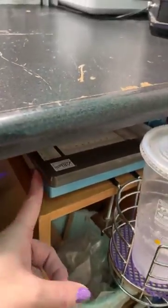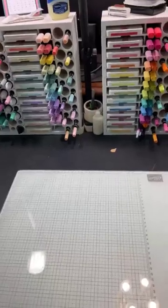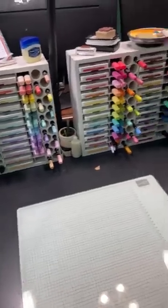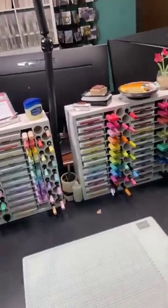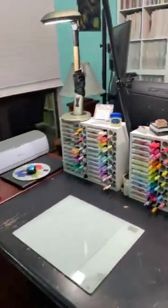And then I have my trash can, a whole bunch of paper pumpkins that I will put together, I promise, and my cutting, my trimmers, my drink, and then that's where I sit. So hopefully I have not made you guys dizzy. Oh, I'm probably gonna watch this back and go, I'm so sorry. So that is my side of the room.